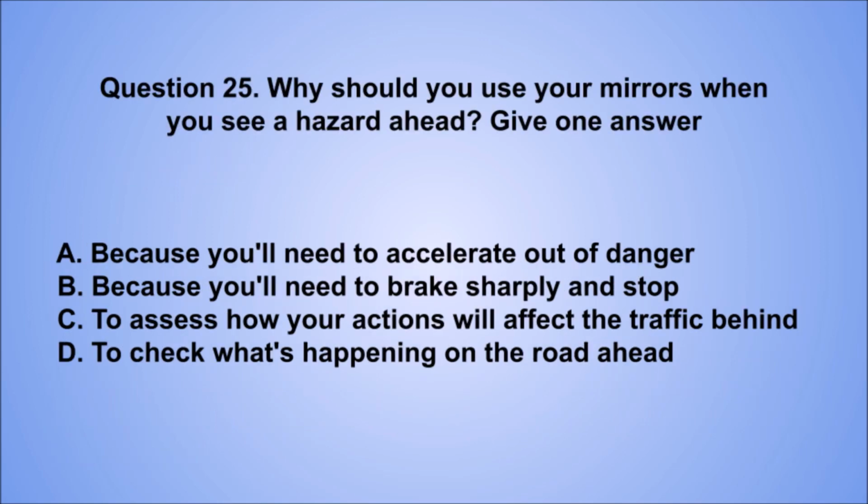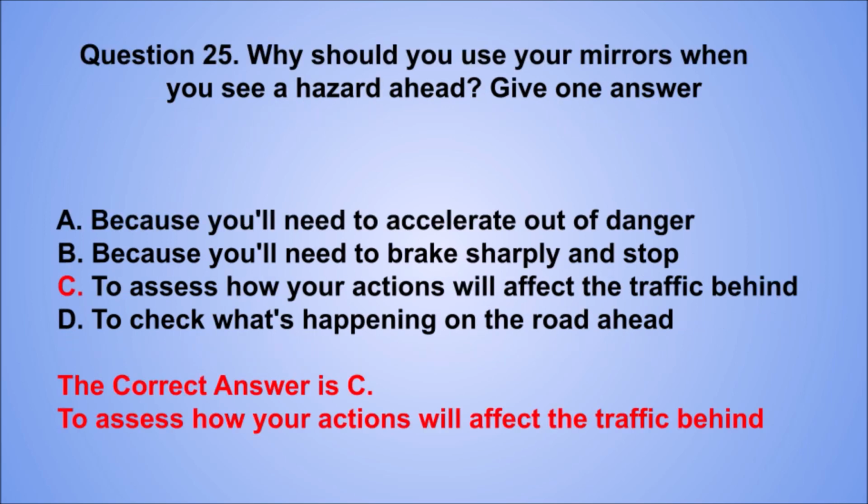Question 25. Why should you use your mirrors when you see a hazard ahead? Give one answer. A. Because you'll need to accelerate out of danger. B. Because you'll need to brake sharply and stop. C. To assess how your actions will affect the traffic behind. D. To check what's happening on the road ahead. The correct answer is C. To assess how your actions will affect the traffic behind.